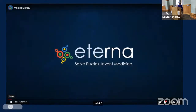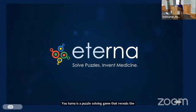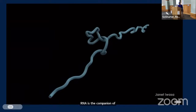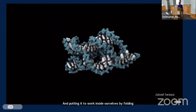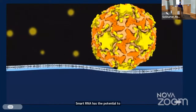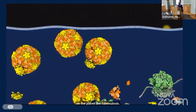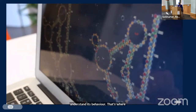Eterna is a puzzle-solving game that reveals the mysteries of one of the most powerful molecules in biology, RNA. RNA is the companion of DNA, taking genetic information and putting it to work inside our cells by folding into complex structures. Smart RNA has the potential to transform medicine, tackling some of the most prevalent and deadly diseases on the planet, like tuberculosis, malaria, and cancer. But scientists don't fully understand its behavior. That's where Eterna comes in.